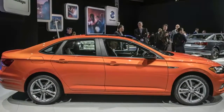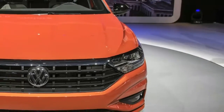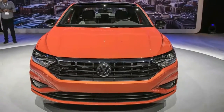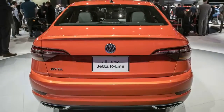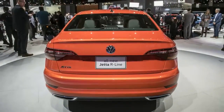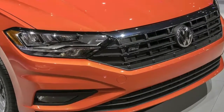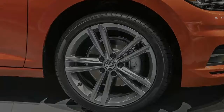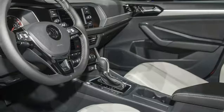It's clear from the Jetta's official reveal inside Cobo Center, which used images of Detroit cityscapes and photos of hip young millennials and families, whom Volkswagen is targeting with the new generation of its best-selling vehicle in the US. But the company also sees the Jetta as an important piece of rebuilding consumer trust in the wake of the diesel emissions scandal and strengthening its position in the US market.